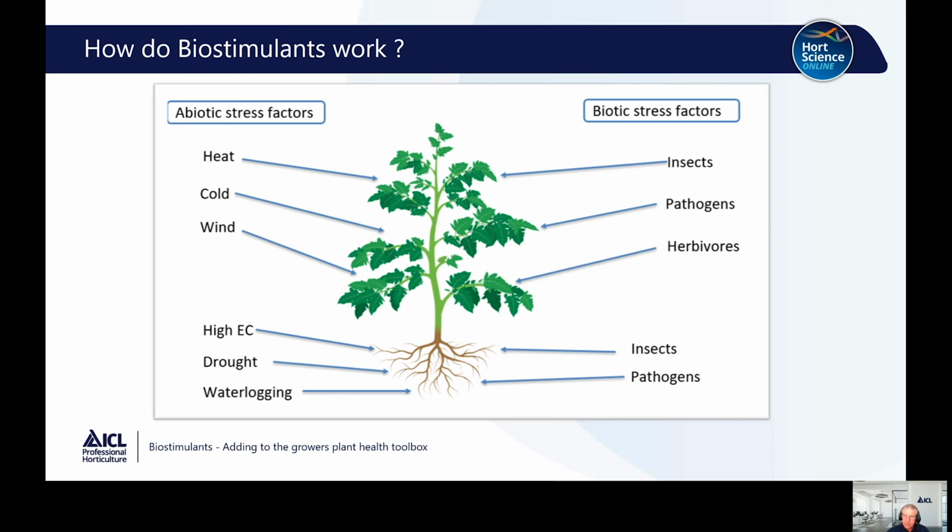Then in the root zone, we have other insects, as we all know, and pathogens that attack the roots when it's either waterlogged or it's the right time of year for that insect to attack. Now, again, the plant is trying to deal with all this and carry on with its normal process of growing, flowering, and seeding. And sometimes it needs a little help.